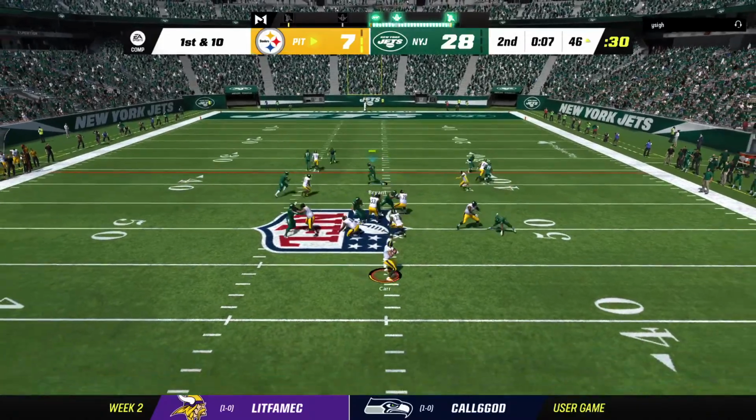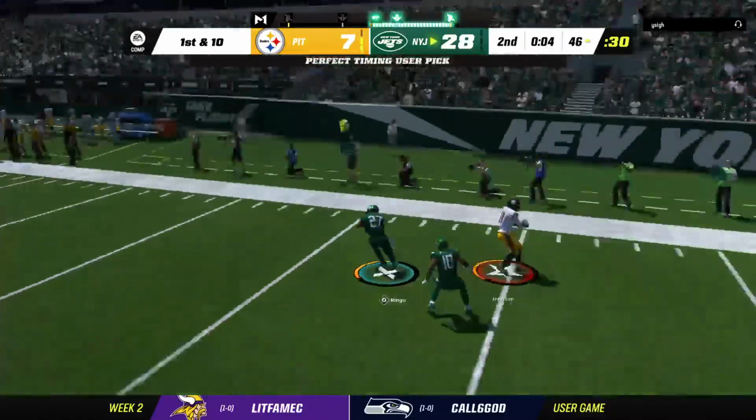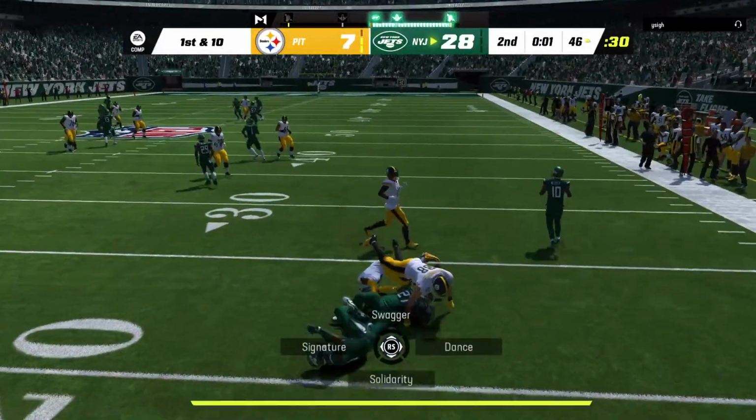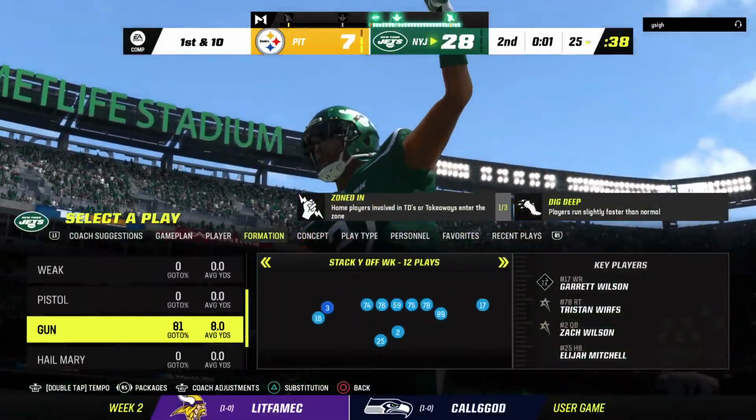On 1st and 10, here's Carr. And he fires one that's intercepted. And the Jets are going to take over once again at their own 25-yard line.